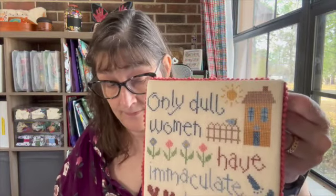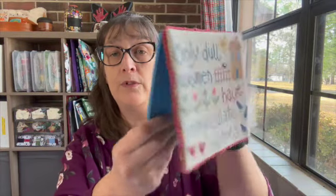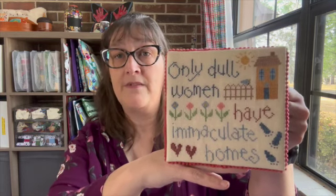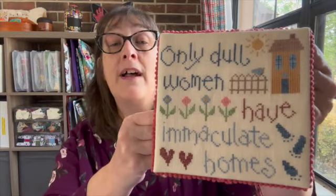Next is a start and a finish. This is called Only Doll Women. This is a Lizzie Kate pattern. I made it into, I believe it's called a flat fold. It sits right next to my TV in the living room. So the fabric is 32 count cream Belfast.